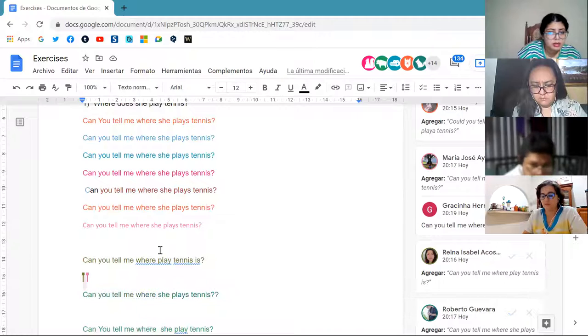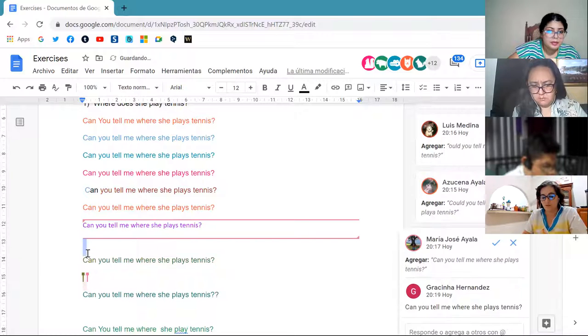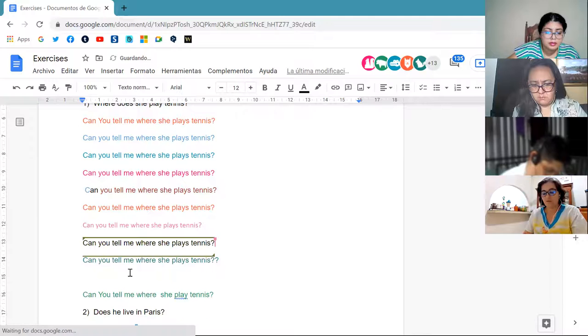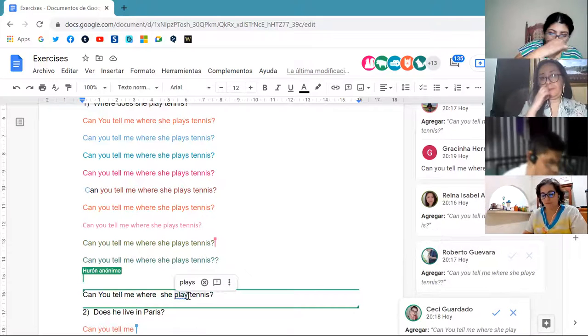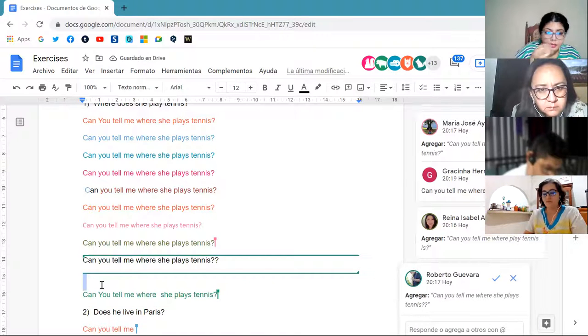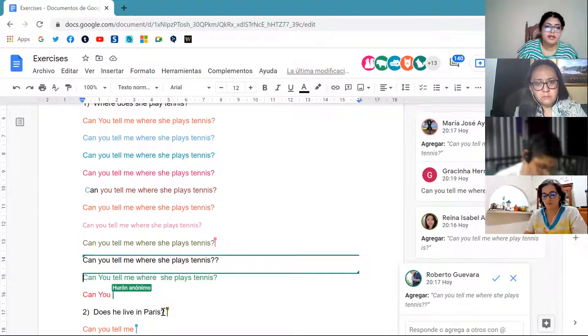Can you tell me where she, here we have something missing. She plays tennis. In this case, we are not using is. Okay, can you tell me where she plays? We are using third person, so we are using the S at the end. The number two, does he live in Paris?